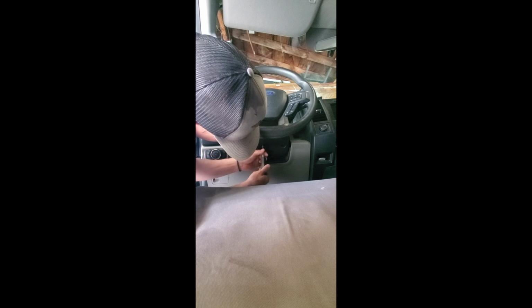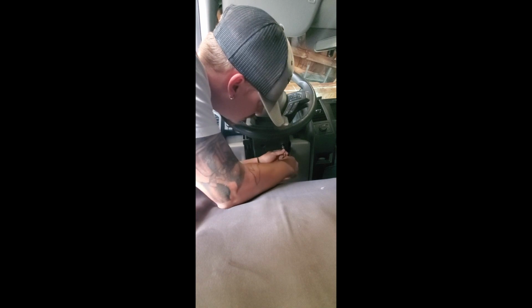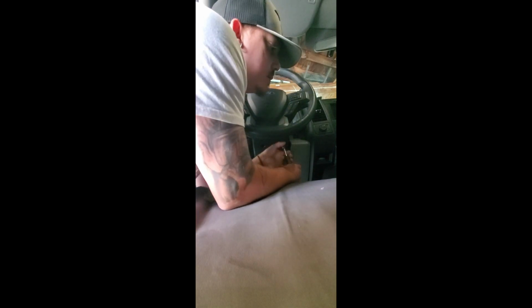All right, guys, so I am tearing my truck apart here. We're going to be taking the shroud off the steering column. I'm using, what is it, a 7/32 socket. Well, now it's a nut driver. So, put you right here. Let's get this other screw out. I already got that one, yeah. I already took 2 of the screws out.